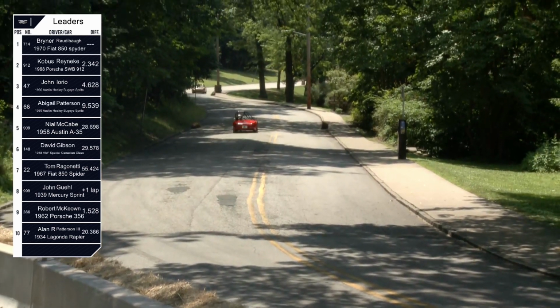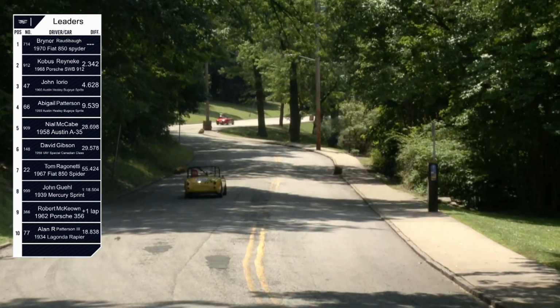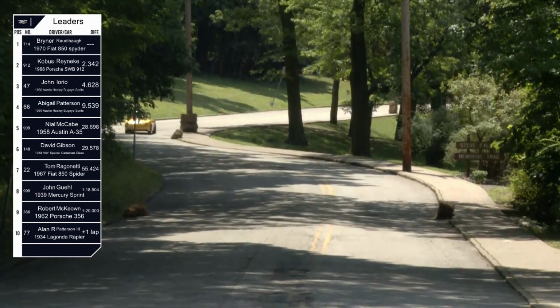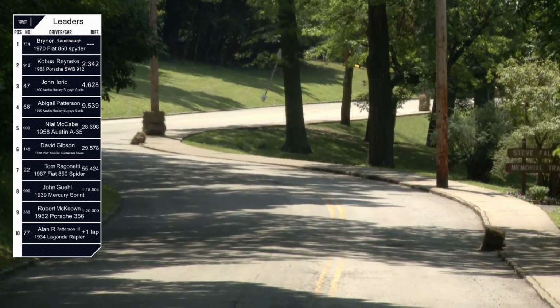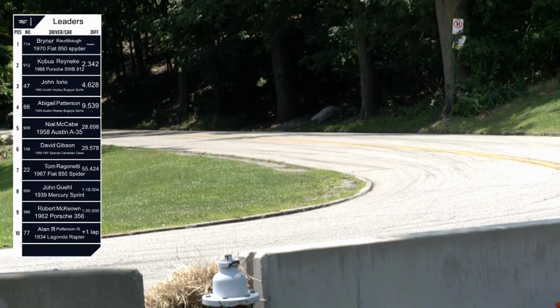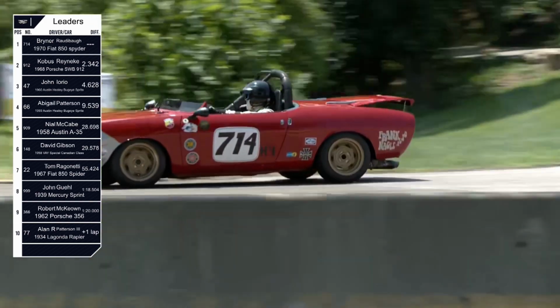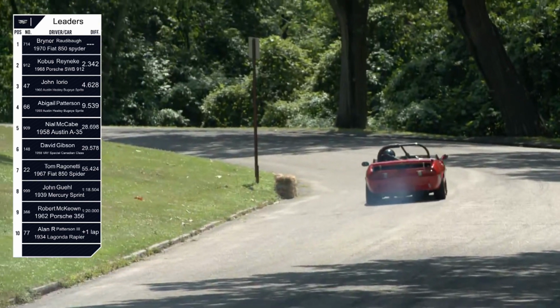And a lot of folks are watching this going, hey, his trunk's open. Nope, that's not his trunk, that's where the motor is. Absolutely, and like any good Italian car, he needs a little extra cooling. He has managed to hold on to that lead. He is just a couple of seconds in front of that 912, the car number 912, a 1968 Porsche 912, about 2 seconds in front of that.